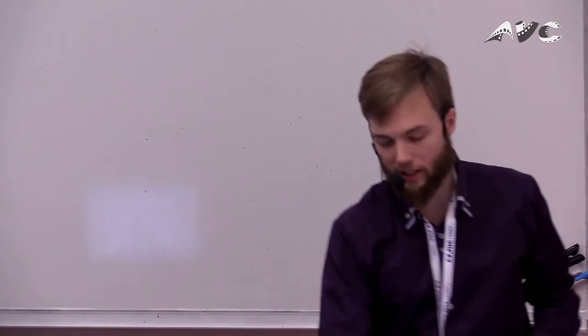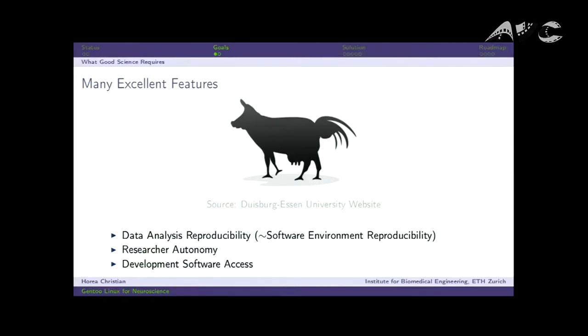But the problem is that the needs of research are very, very advanced. You don't just need stuff which is not bad. You need a lot of features. And for those of you who speak German, this is the Eierlegende Wollmilchsau. It's like a Larry the Cow, which can do everything. And this is what research needs.